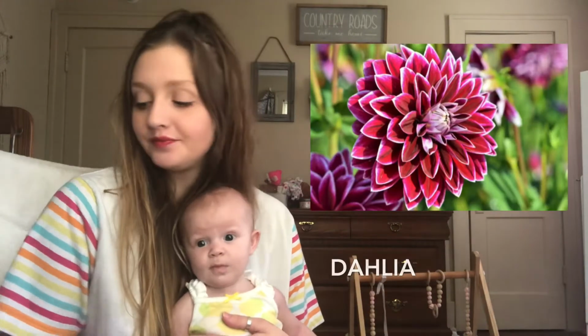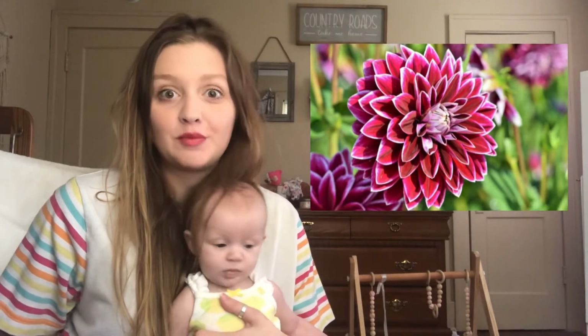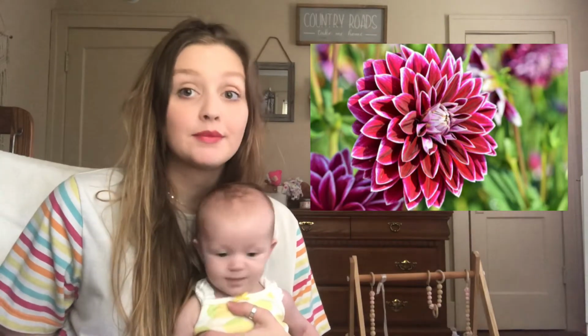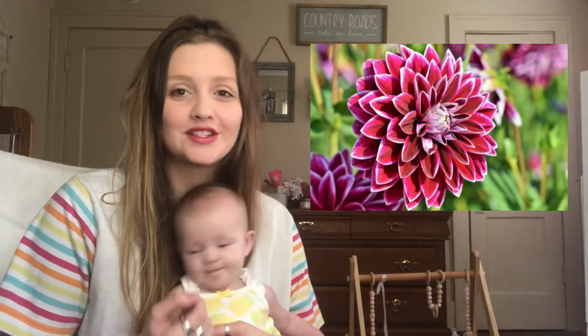The second name on this list I actually had on my fall baby name idea list, and that is the name Dahlia. The meaning of a dahlia is actually really beautiful. It means a lasting commitment between two people, and so I thought that was really cute. Like if you and your significant other are having a baby, you have a bond together, I just thought that was such a beautiful meaning for the dahlia flower.